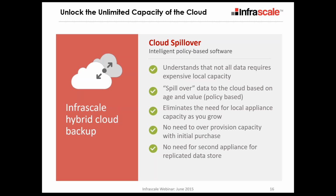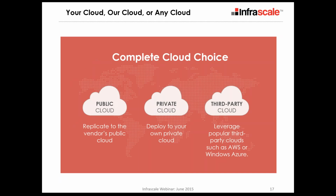So it takes away the need to manage ever-growing infrastructure. It takes away the need to actually do a capacity planning exercise, and it takes away the need to have a device in a second location. And when I say the cloud, a lot of people ask me, well, what do you mean by that? Do you run your own cloud? And the answer to that is yes, we do, but we're cloud agnostic. So our mantra is that we support your cloud, our cloud, or any cloud.